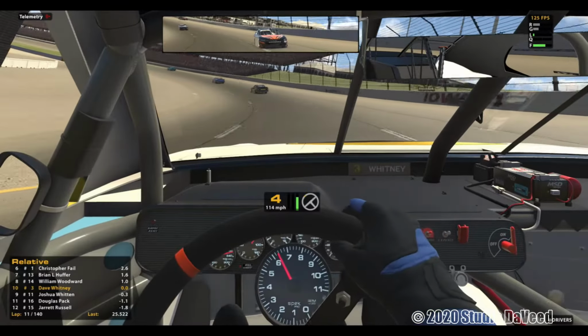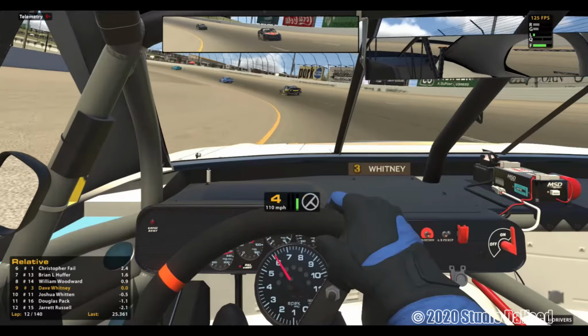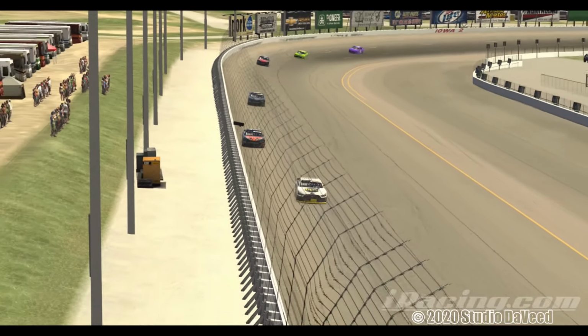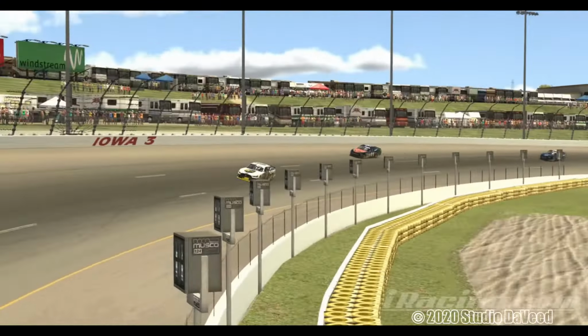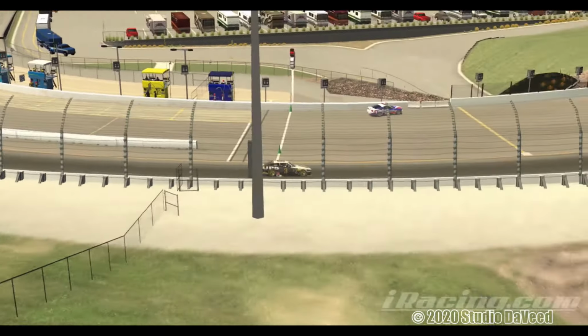Yeah, he's pushing hard. He's pushing hard. Okay, got him. Should be able to pull away. That puts me 25.3 into ninth. The Haviland car kind of went up high there. The leader is going to be hitting the back straight right about now. So I'm only a turn behind the leader.